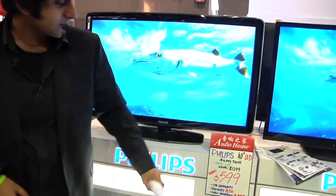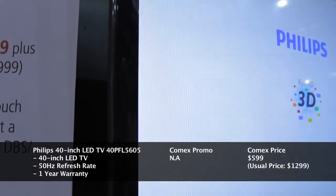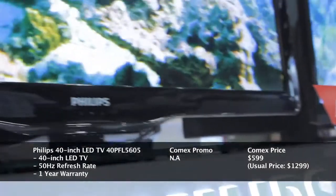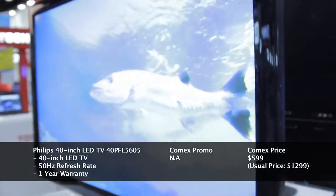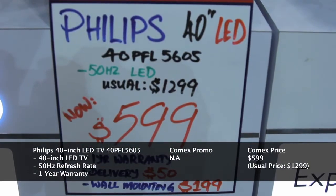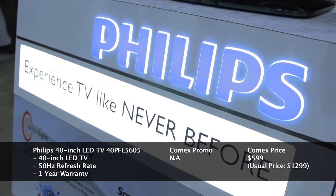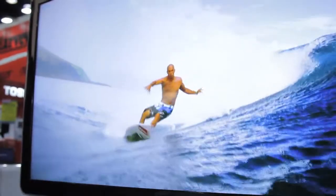While there are a lot of new products, some of the LED TVs from older release cycles are available at really slashed prices. Offering 40 inches of screen real estate with a 50Hz refresh rate and LED lighting, the Philips PFL5605 is not a bad TV. But what makes it a steal is its price of $599, which is a huge discount from its original price of $1299. You will be hard-pressed to find a better TV deal at Comex 2012 than this.